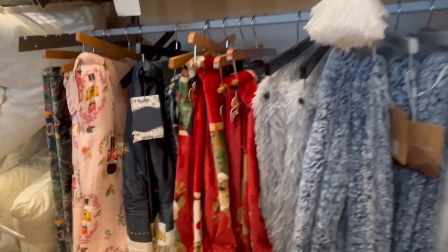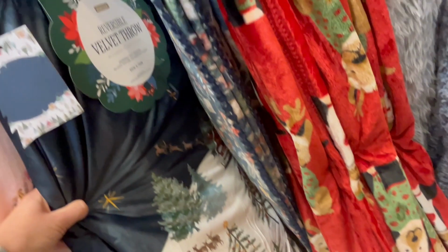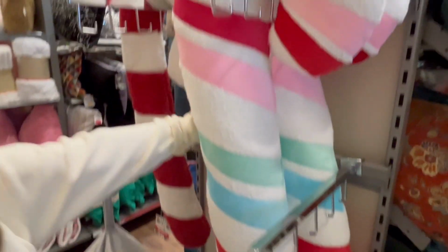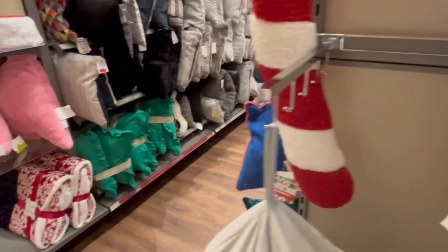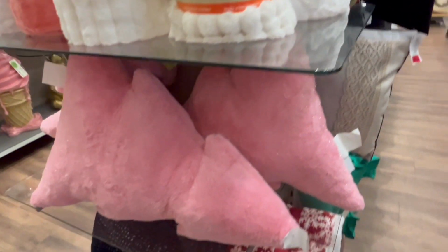They did have these lovely throws, which were like silky on one side and then like a Sherpa on the other, really thick and luxurious, lovely throws. They were like a velvet material as well on some of them. And then they had these massive candy canes, which Phoebe took a liking to, and this huge pink Christmas tree. I'm not sure what you'd need that for, but I guess it'd be comfy to snuggle up to on your bed at Christmas time.